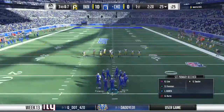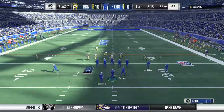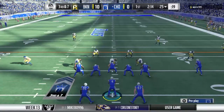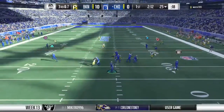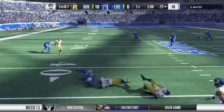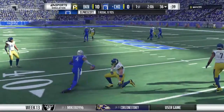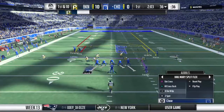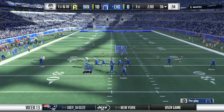And on 3rd down, a nickel formation here defensively. From the shotgun, it's Prescott. Dancing to his left. And he's able to get the first before he's taken down at the 36. Nothing open downfield. He keeps it himself for 11 and a 1st down.